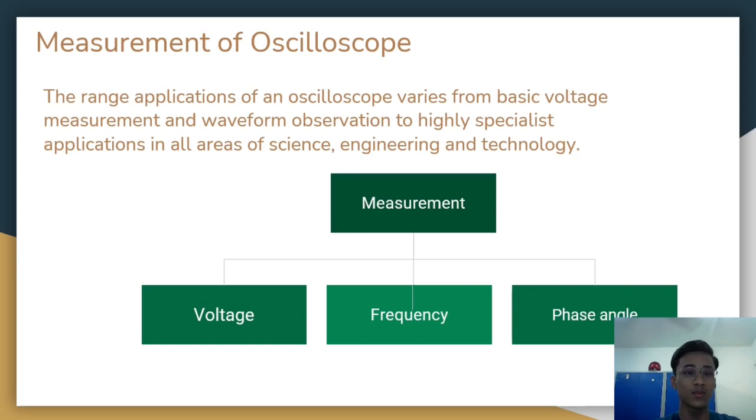So, the measurement of oscilloscope. The range of application of an oscilloscope varies from basic voltage measurement and waveform observation to highly specialist applications in all areas of science, engineering and technology.